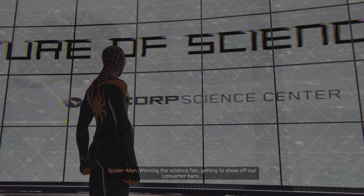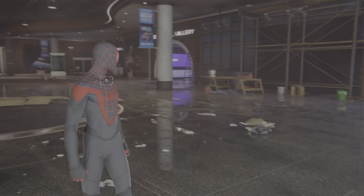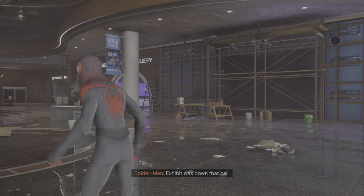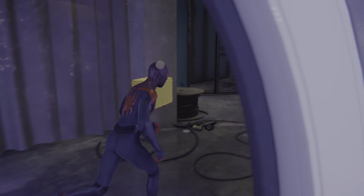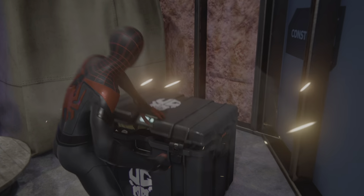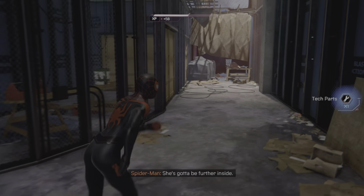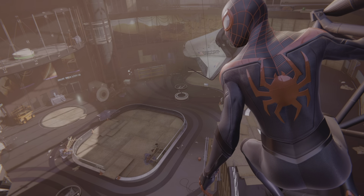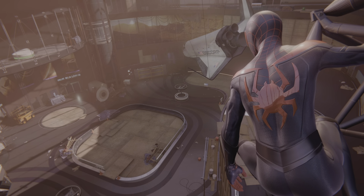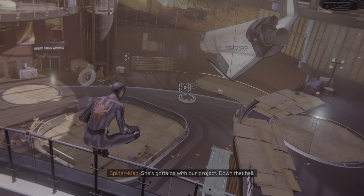Science fair, getting to show off our converter here. We were so proud. Exhibit was down that hall. Underground cache. She's gotta be further inside. Finn? Come on. We need to finish this. You and me. She's gotta be with our project. Down that hall.